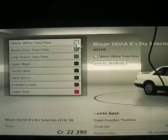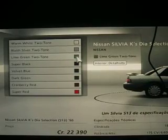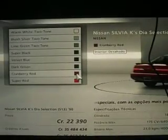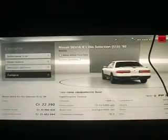So anyways, we have one white two-tone, bluish silver two-tone, lime green two-tone, super black, pebble blue, dark green, cranberry red, and super red. So yeah, let's go.